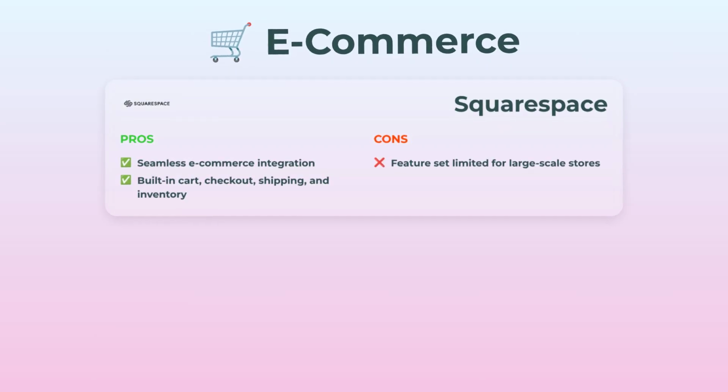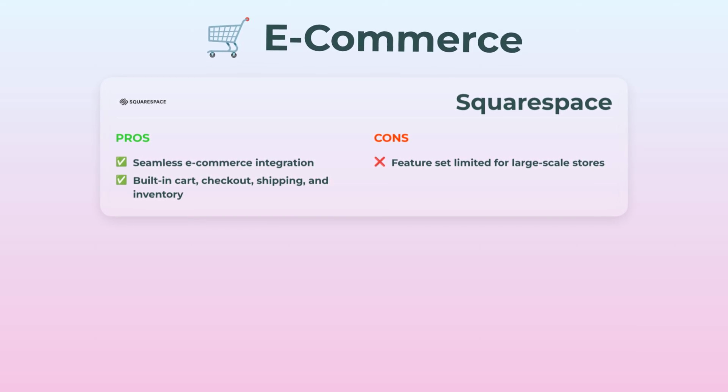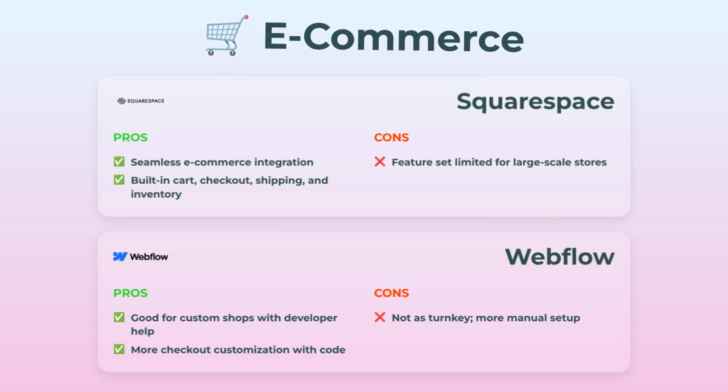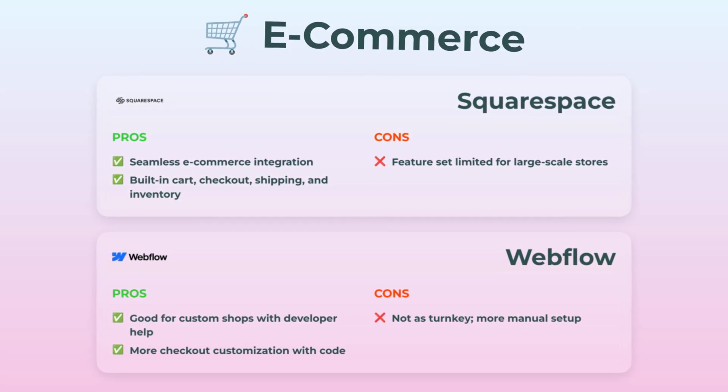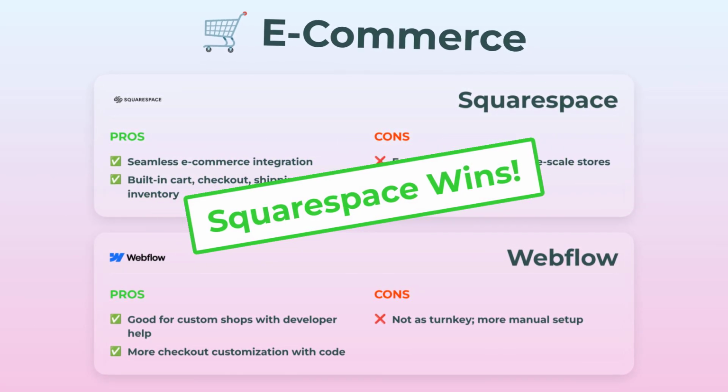E-commerce. Squarespace nails simplicity, like you get everything. Carts, checkout, shipping, inventory. It's all ready. Maybe not the best if you want a giant online empire, but for most of us, it's turnkey. Webflow lets you build seriously customized stores, if you're comfortable with code. If not, things can get complicated, fast. So for 99% of people, Squarespace is the safer bet.